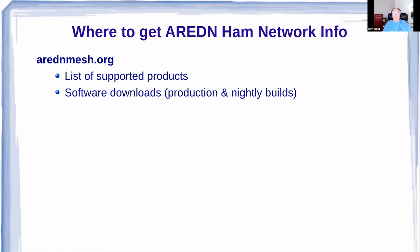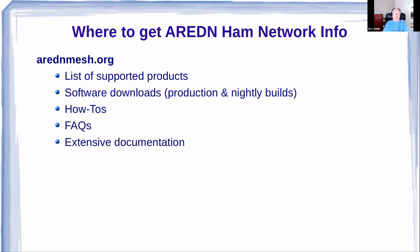Every nightly build is just an incremental change and really, really benign. And if you want to run the new gear, you might have to use them, but they're available there. A whole bunch of how-tos, FAQs as you expect. And Steve, AB7PA over the last 2 years has taken all the documentation he could find, put his arms around it, put it in a GitHub repository, and now it's there and it's become very excellent.